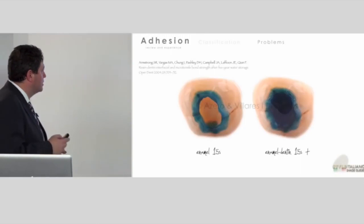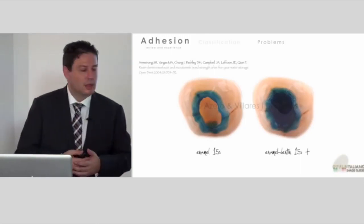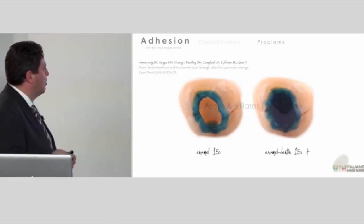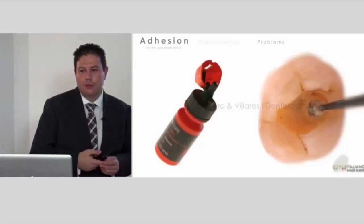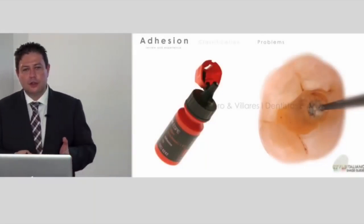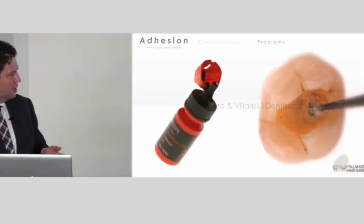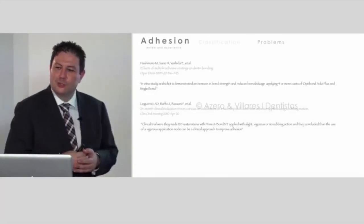This is a study of Armstrong that demonstrates that with electronic microscope. Other problems are about the application of the material and the elimination of the solvent. So let's see the literature to know what we need to do about this.